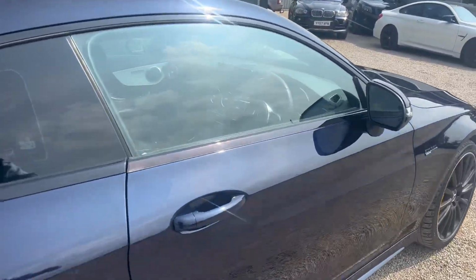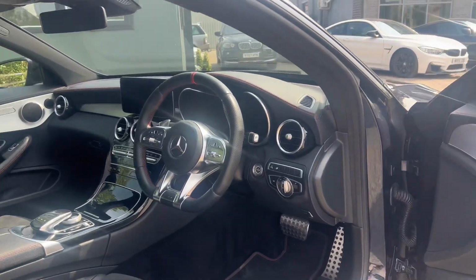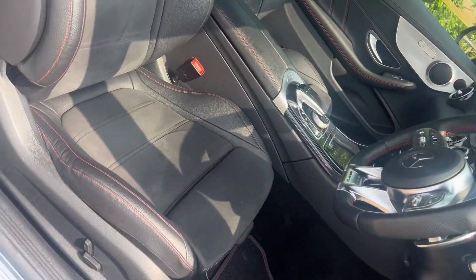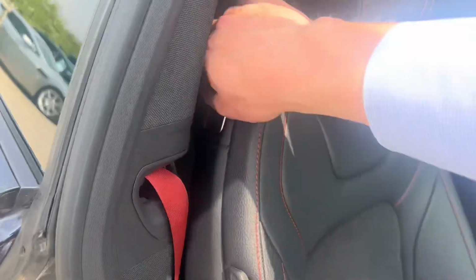Now the car is a premium, so we've got some other features as standard, as you'd expect. We've got half leather interior here. We've got heated front seats. Obviously with those AMG classic red seat belts there as well.